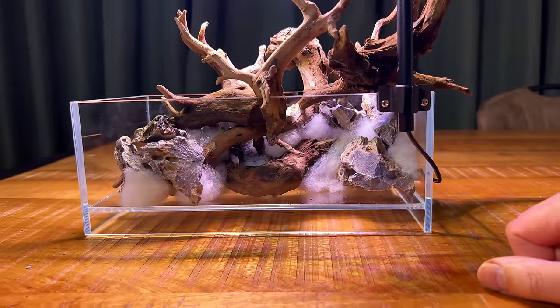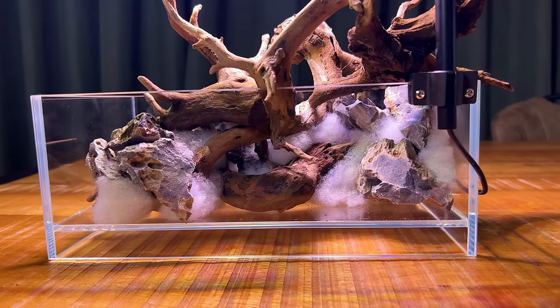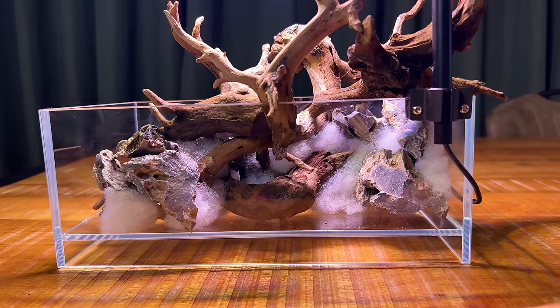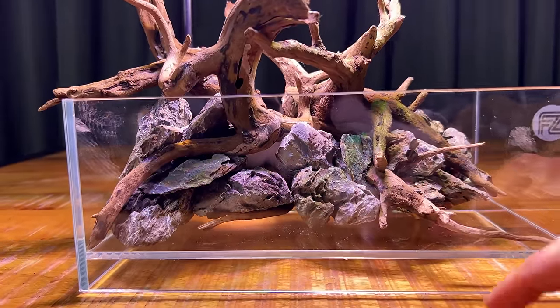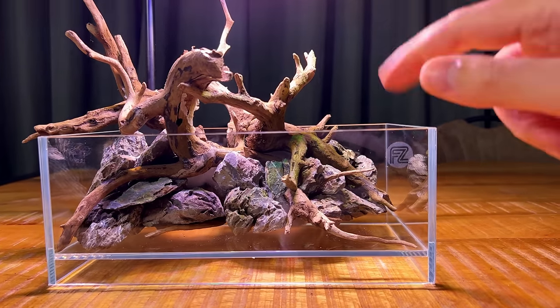So this is how it looks right now from the back. So as you can see, I've used quite a bit of the filter floss. That's okay, it doesn't really have any negative effect or anything. It's just gonna make our life a lot easier. Let's see how it looks from the front. So we still have quite a big gap there. You can kind of see the filter floss, but nothing a plant will not fix. I think we can now add in the substrate in the back.